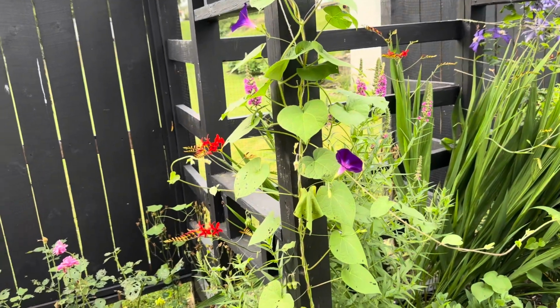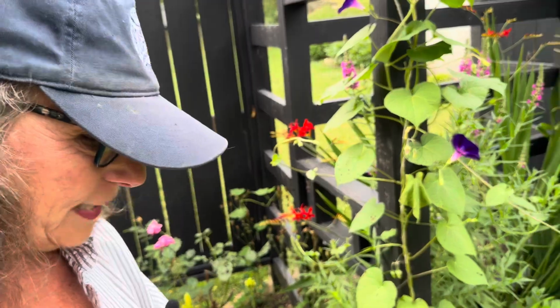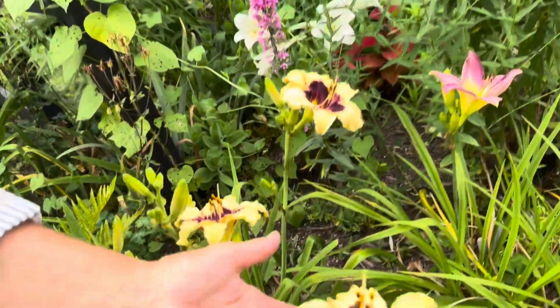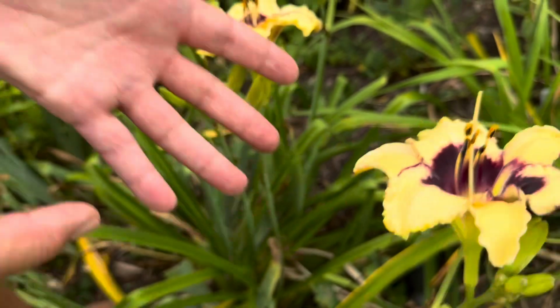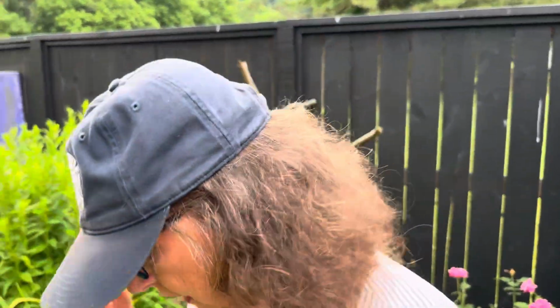When you're looking at your daylilies too, I had to point that out. There are subtle differences. For example, right here in front of me is Piano Man, and the ruffled edges, I love that cream, deep purple, chartreuse, and it pops from the deck. And you can see the comparison when we get up front there.